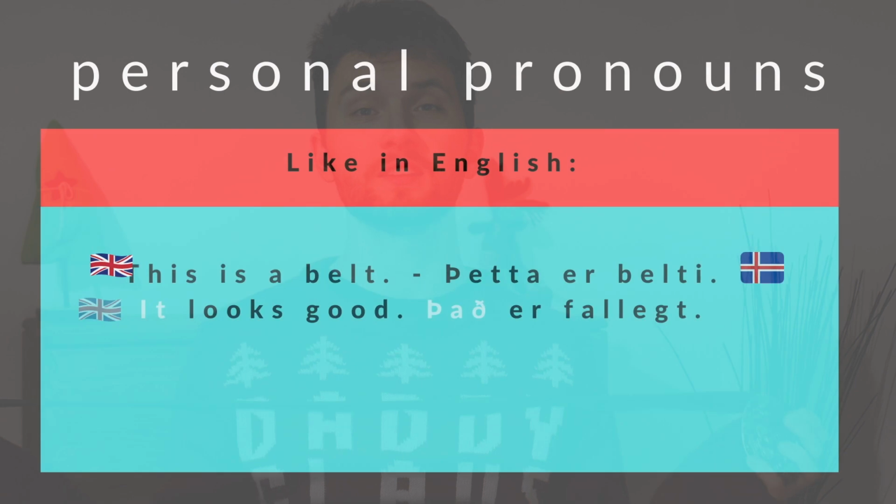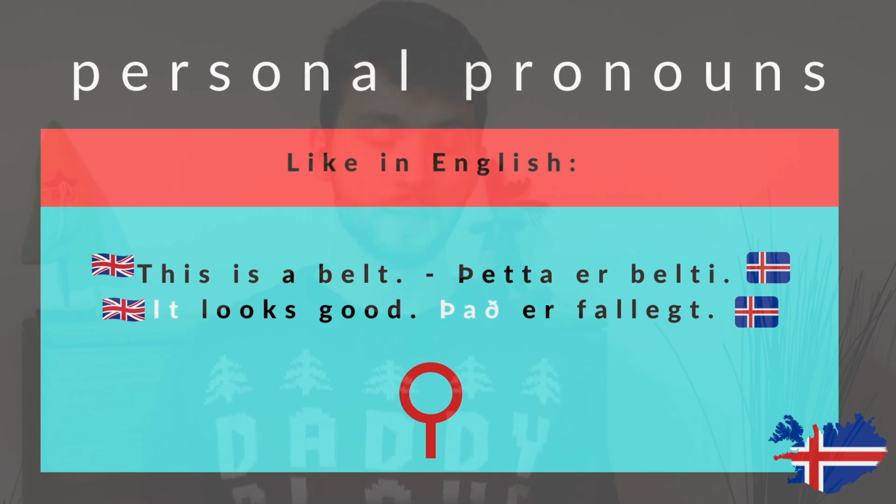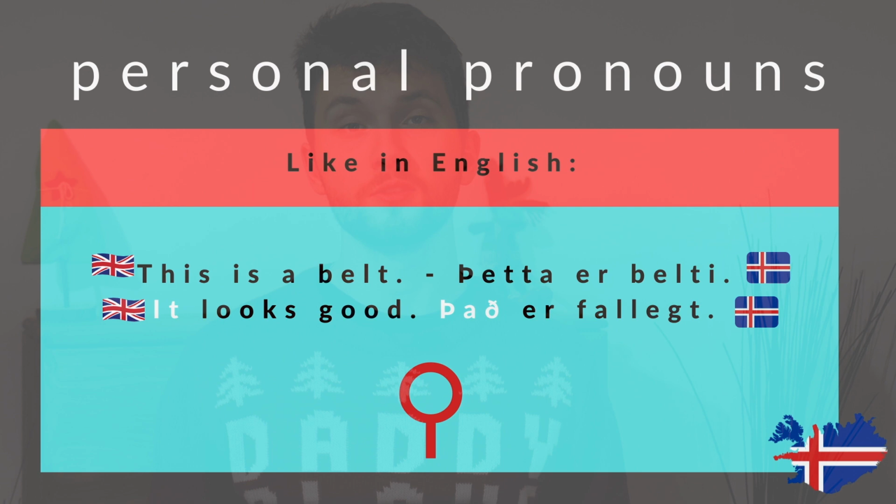Now, third example, this is a belt. Þetta belti. Belti, belt, is a neutral term, so we say it looks good. Það fallegt. It actually has a United States coat of arms on it.